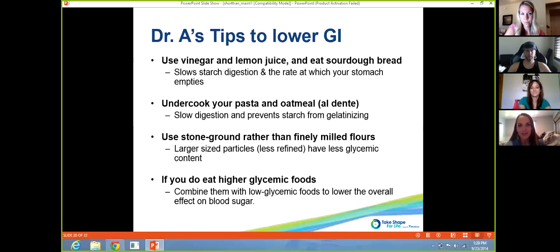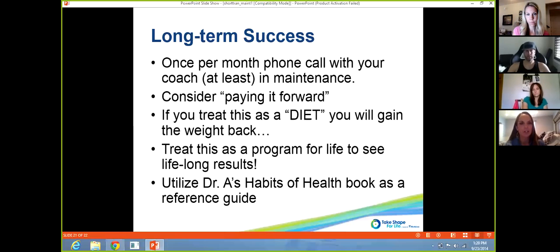Stone ground rather than milled flour. It takes longer for your body to break it down, takes more work, keeps the glycemic index lower. Whereas that instant oatmeal that comes in the package, your body basically reads that as sugar. It just goes and stores right away, and you're hungry pretty quick after. And then we talked about how you can balance and combine those low glycemic foods to balance your blood sugar.